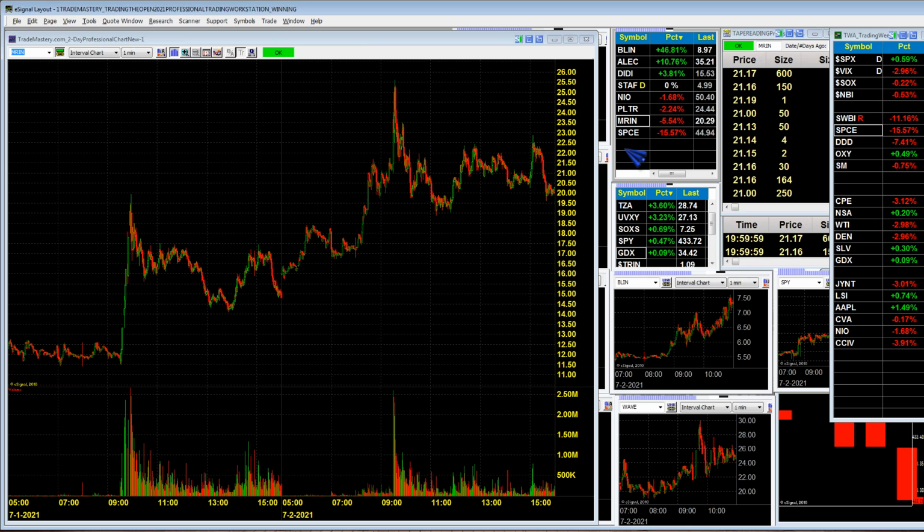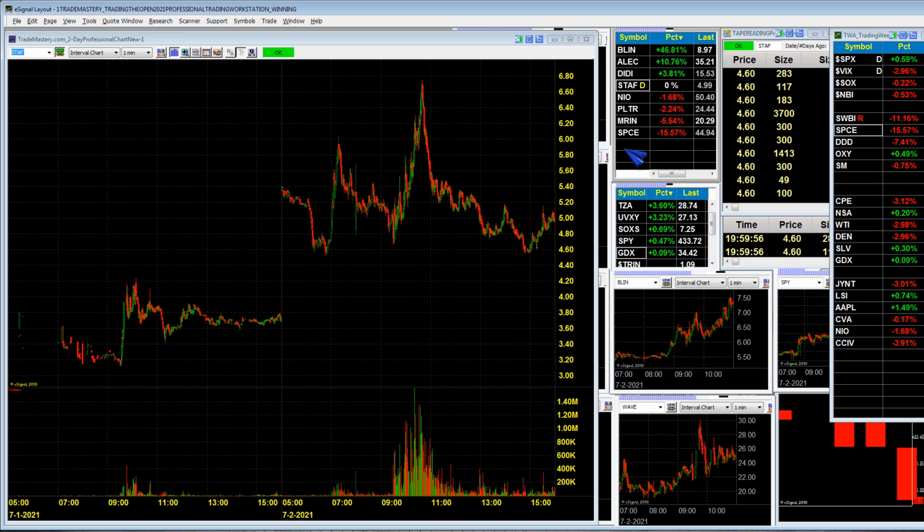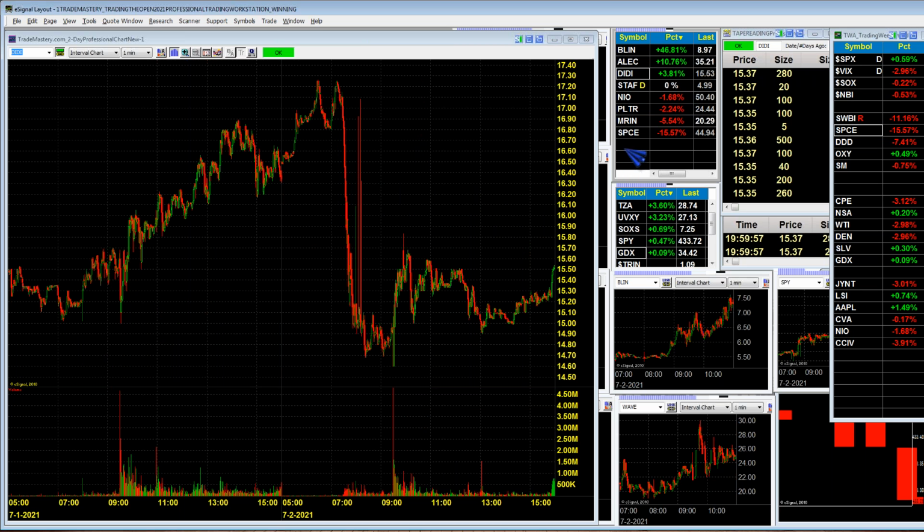Imran had a nice pop earlier in the session. Staff. DD, we called the long for a bounce off the low there near 15 and change. I think it was 15.20. Went up a little bit, but just a bit.